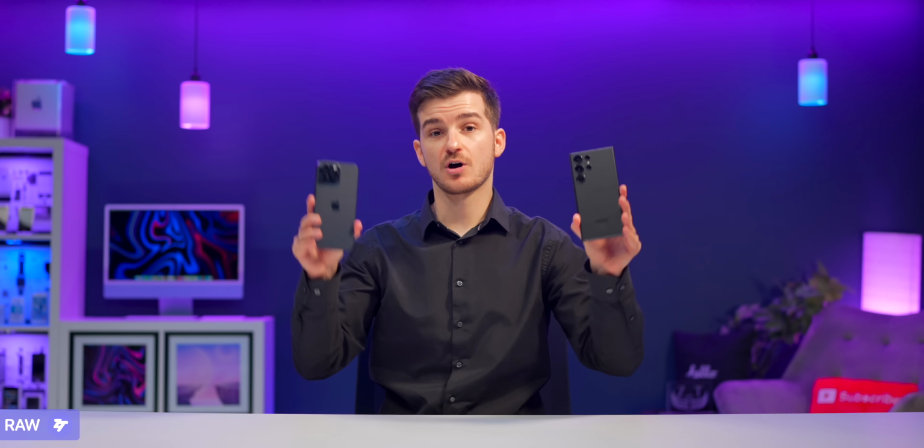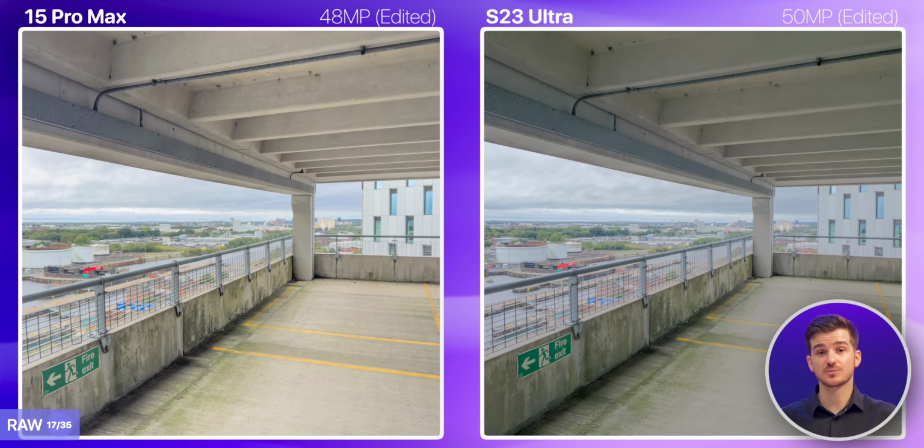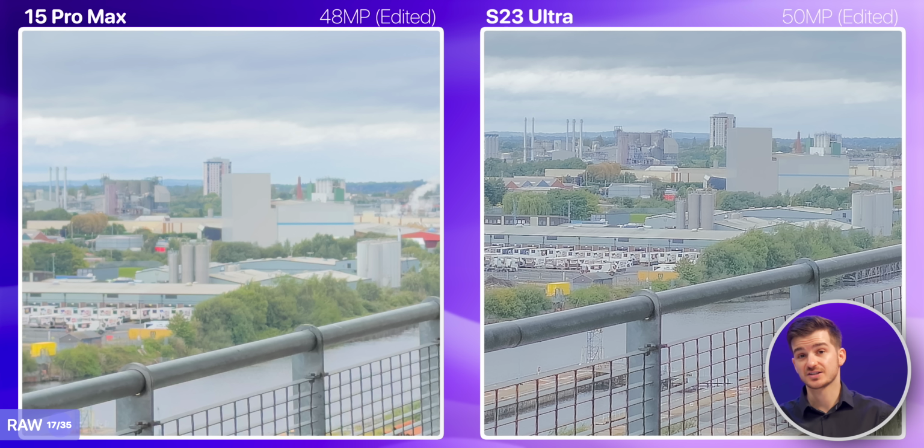We then also tested RAW photography. We took this photo in Apple's ProRAW and Samsung's Expert RAW formats in 48 and 50 megapixels in resolution, and I've edited both to see how much more detail I could recover. I was able to raise the shadows quite a bit more on the iPhone, and the iPhone also had more natural detail as opposed to a lot of the sharpening that Samsung apparently added, despite this being a raw image.